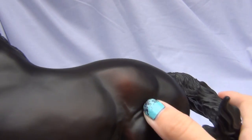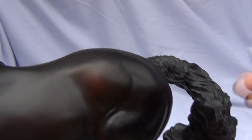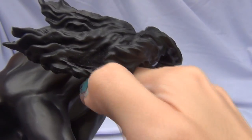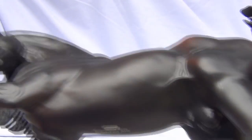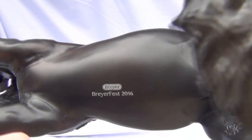As you can see, there's a little bit more shading. You can see the shading on his belly a little bit. He does have some brown shading on him, you just can't really see it for the most part. But then there's another look at the shading on his hip there. And now onto his tail, which I think is really cool. I love this swishy tail on this mold. I think it looks super awesome. And on the bottom of him, we have the BreyerFest 2016 stamp in silver.